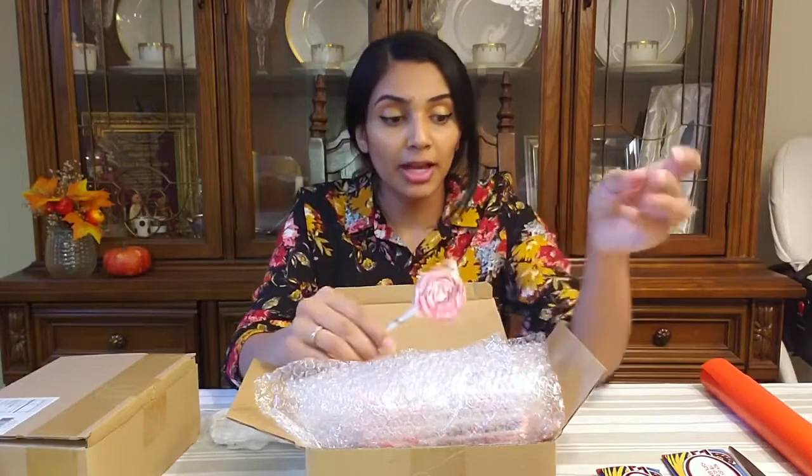So I chose the color red because of the Hot Wheels. The labels have a car, and they have a checkered flag, which I'll show you guys next. I mean, a checkered border. So this is how the labels came.